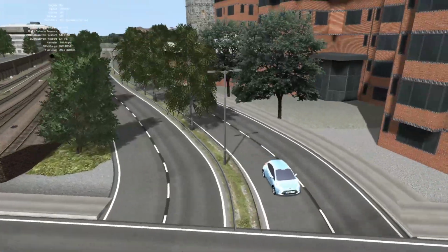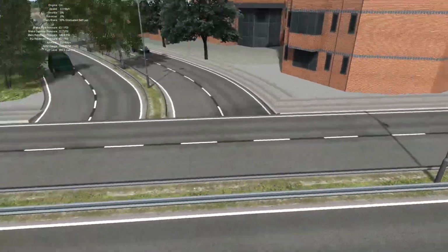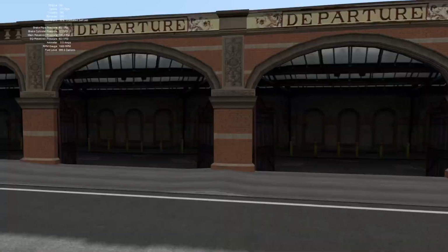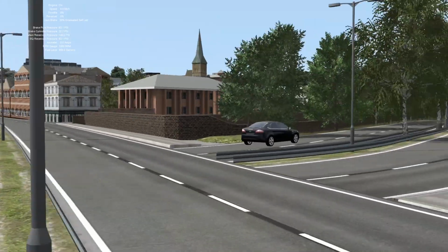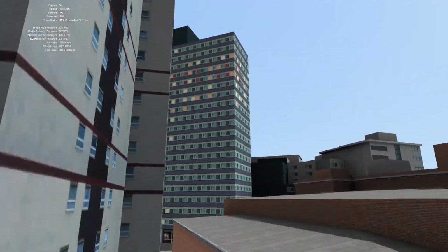It's nice to see it represented well here at Leicester. It would have been nice to have some more detail on the streets. I must admit it does look pretty barren, but I can't complain. It is what it is, isn't it? I mean, if you're going to fly out here, it's what it is.